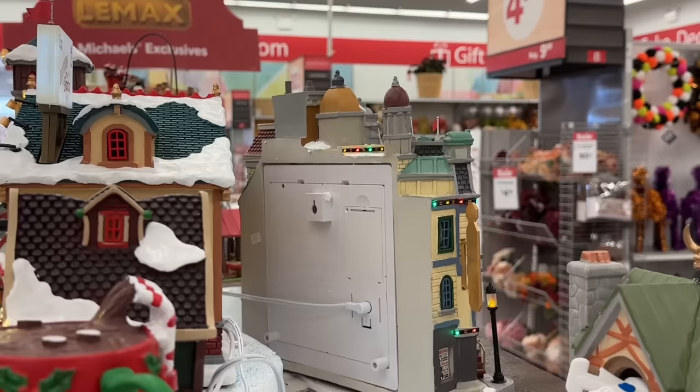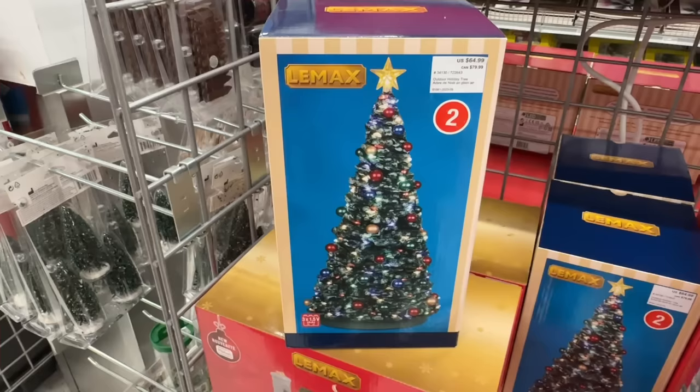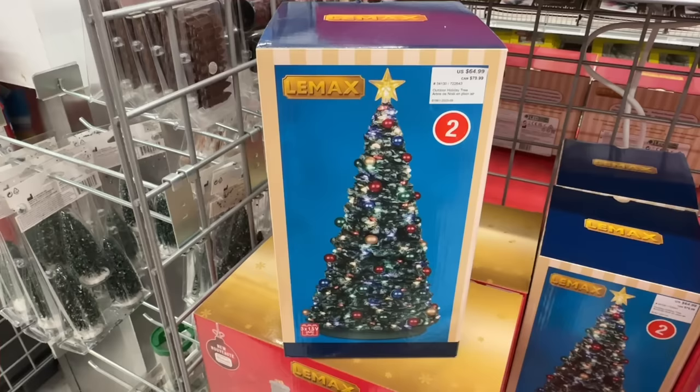Now here's a tree they do not have on display for $65. Wish they had it out so we could kind of see what it looks like. That'd be good for the center of town.